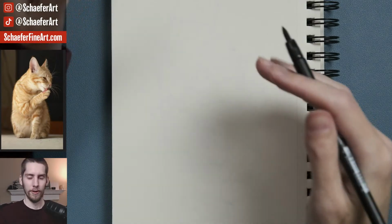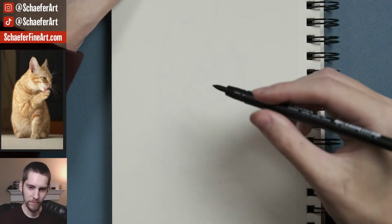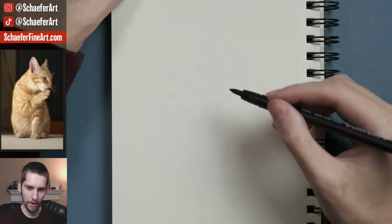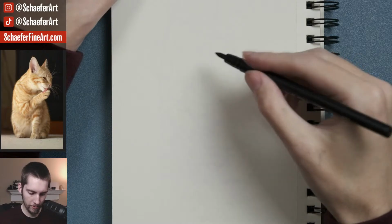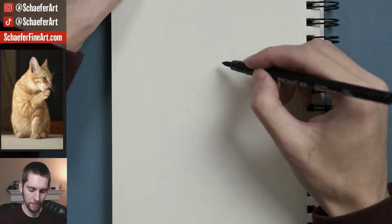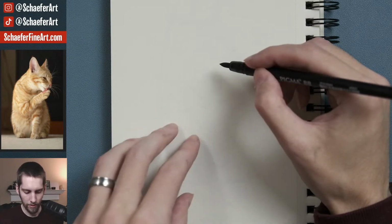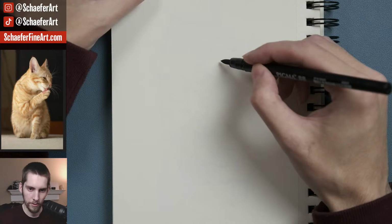Let's try to do it quickly. But I don't think I can. But I'm going to try. And I think this time I'm going to just try to do the head first, because that's really the most important thing. I don't know. We'll see how this goes. It's also important to do the body because I want to make sure the body's going to fit on the page. So I don't want to make the head too big.